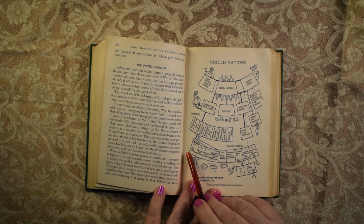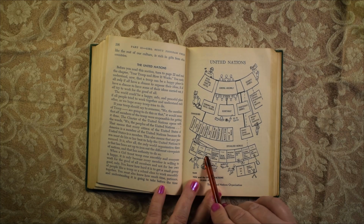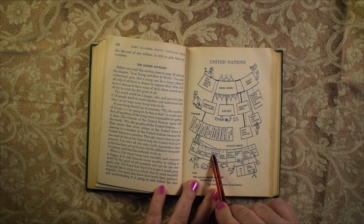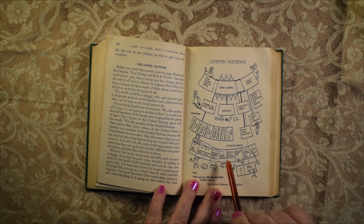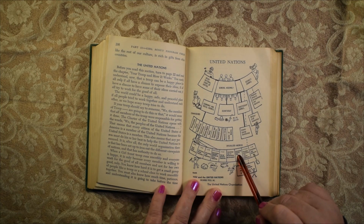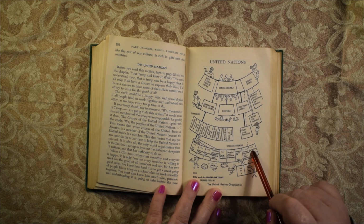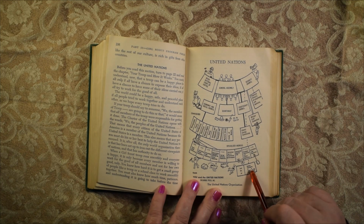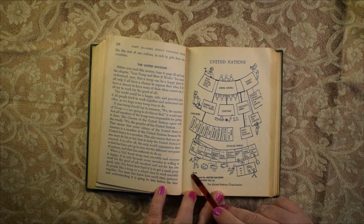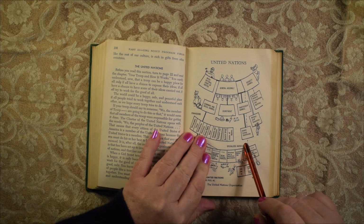Specialized Agencies, World Health Organization, International Refugee Organization, International Trade Organization, United Nations Educational, Scientific, and Cultural Organization, Food and Agriculture Organization, International Bank for Reconstruction and Development, International Monetary Fund, the Provisional International Civil Aviation Organization, the International Labor Organization, the National Contingents of Armed Forces, Land, Air, Sea. This is from You and the United Nations, printed by the Children's Press. Interesting.